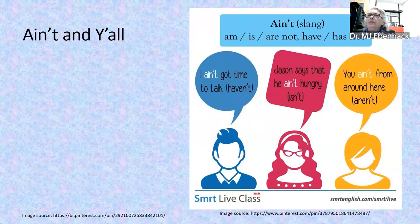And then there's the phrase, if it ain't broke, don't fix it. If it is not broke, don't fix it. So you will hear "ain't" used not so much by highly educated people, although you'll hear it a lot in music. It's a very much used word in colloquial and slang.